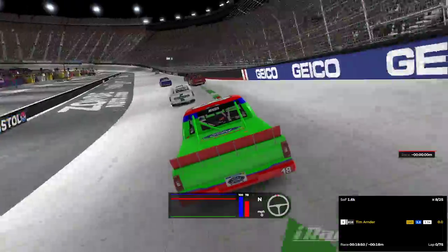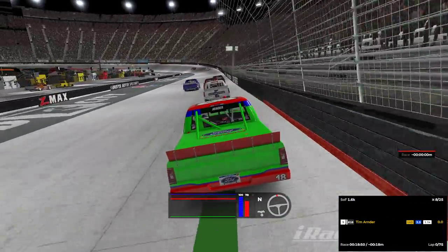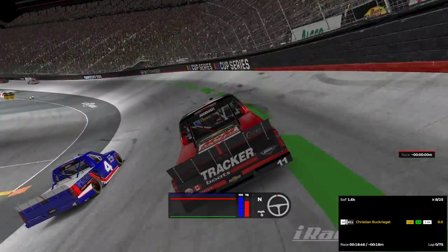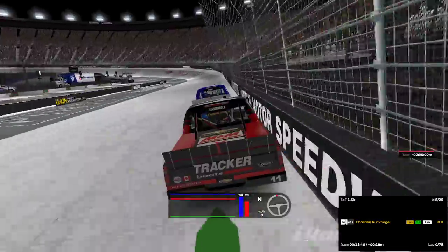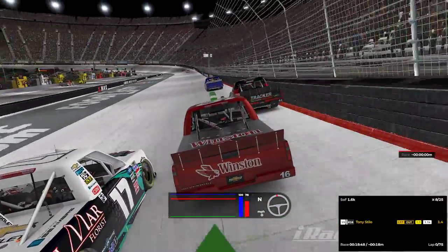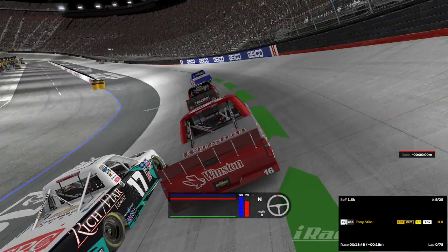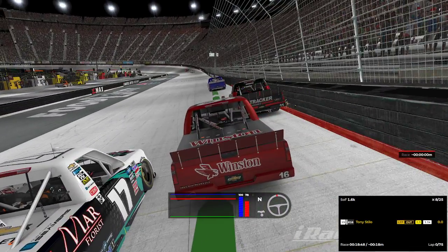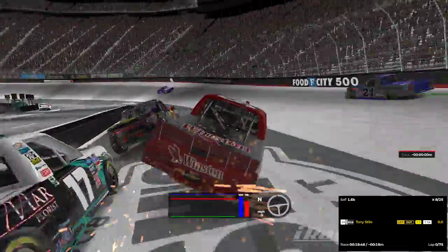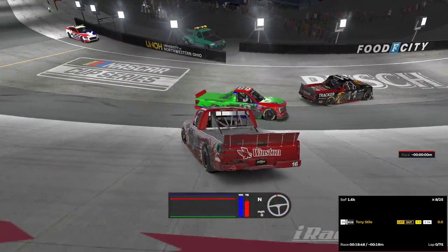Wall scrape on entry. Big wall scrape. Four goes under the 11. Ooh. Oh man, that's just one of those Bristol wrecks where the 11 got loose coming out of the corner. 16 and 17 have kind of big closing speed, and they all got hooked into one another. 16 just pinballs through a few guys. He's literally inside of the guy.